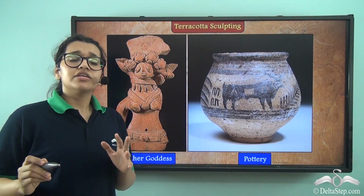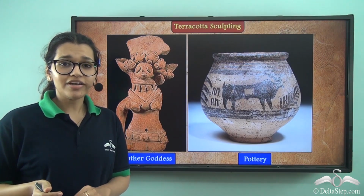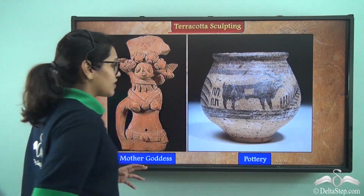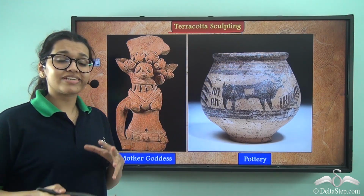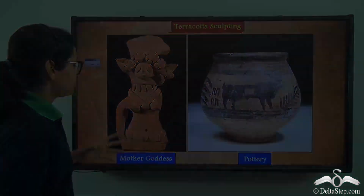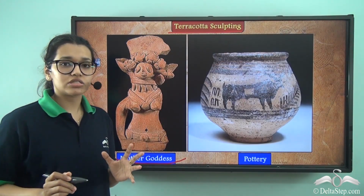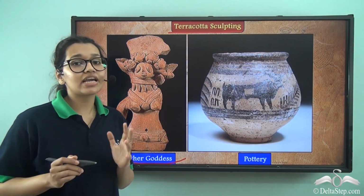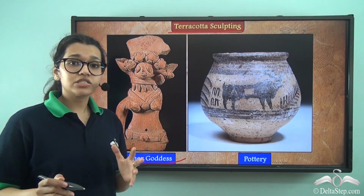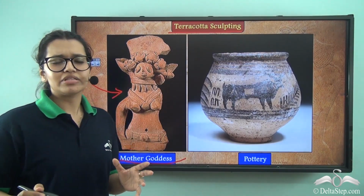Now, the Harappan people did not even stop after metal casting and stone sculpting, right? They in fact were great at terracotta sculpting as well. So this terracotta was a type of clay that was used to make different things. For example, take a look at this first picture here. This is of Mother Goddess. This is a sculpture that has been found after excavations again, right? So we can see that she has a punched nose and she is also wearing decorative artistic ornaments, right?